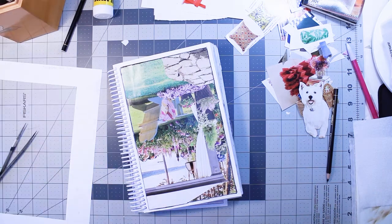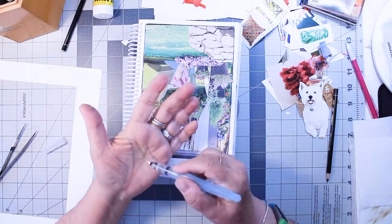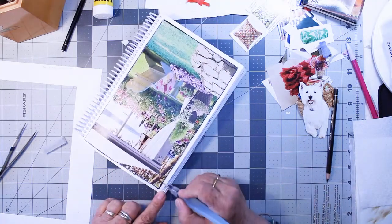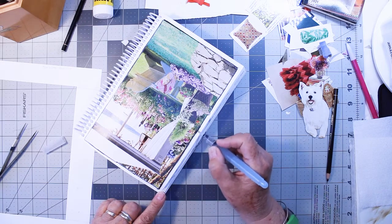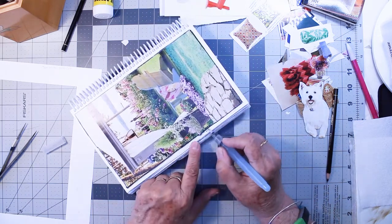And now I get my water brush. I like to test how much water is in there. I don't want too much water, so I like to feel how much water is in there. And then just dissolve the Stabilo pencil. Makes a nice blended outline.